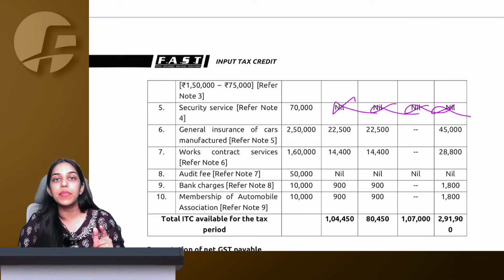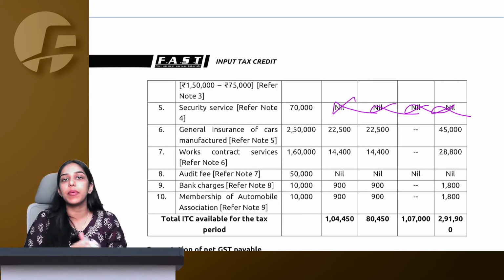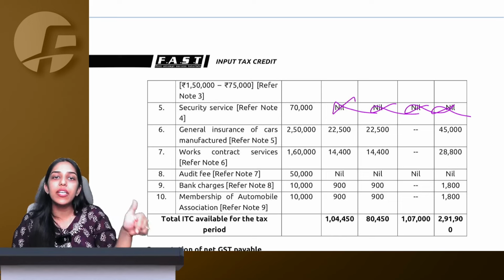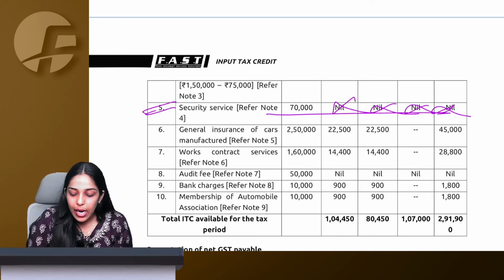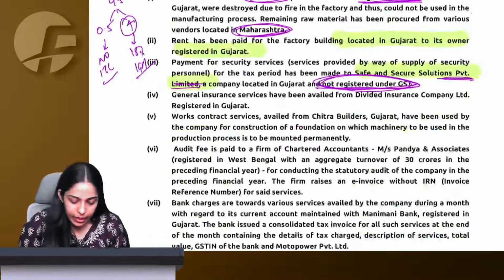Why no GST, ma'am? See, understand. If the supplier would have been any person other than body corporate, we would have paid under reverse charge mechanism. Because they are body corporate, reverse charge mechanism does not apply. Normal forward charge mechanism applies. But under forward charge, they will only collect if they are registered. If they are unregistered, how can they collect under forward charge also? So, seeing this, we understand that no GST can be applicable here. Got it. After that, next point.